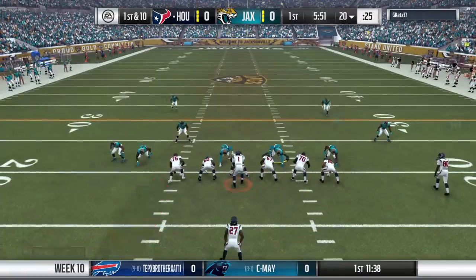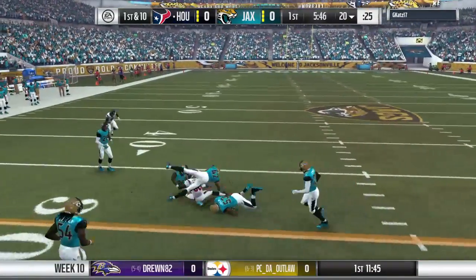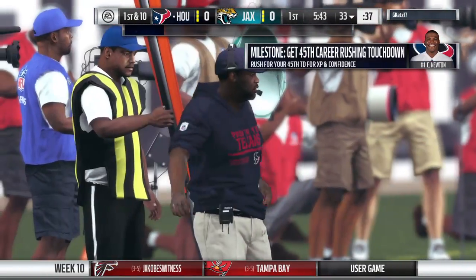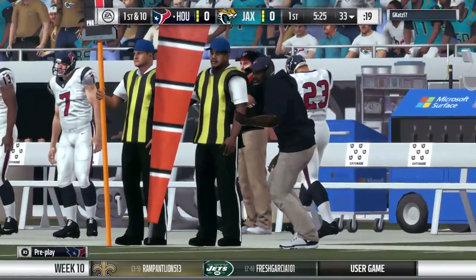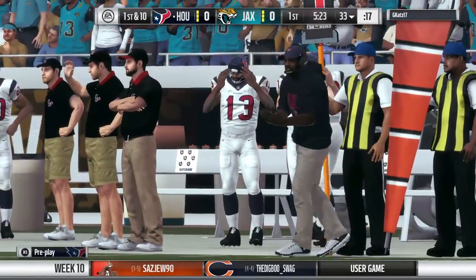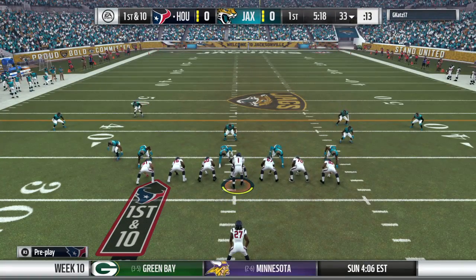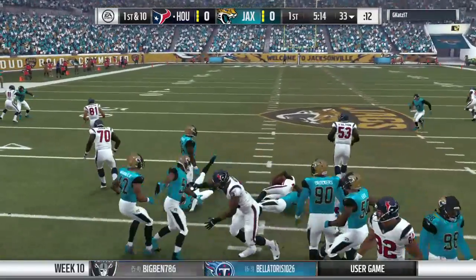Here comes the D swarming to the line. Throwing is Newton. He's got his man on the crossing route. 13 yards there on the pickup, and it'll give the Texans a 1st down. And, boy, they had high praise for this rookie receiver when we asked the coaches about him, didn't they? They certainly did, and obviously they liked his measurables, otherwise they wouldn't have brought him onto the team. Height, weight, speed, all of that.